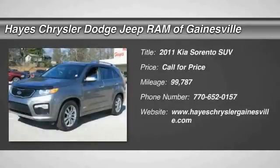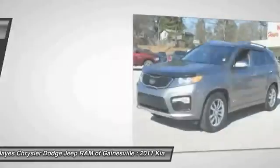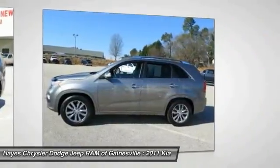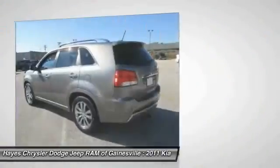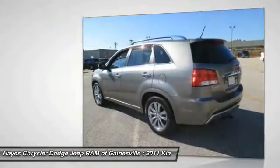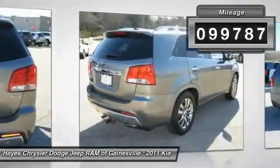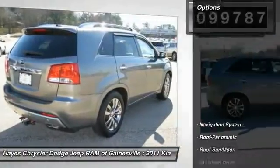2011 Sorento. The Kia Sorento is a comfortable riding, powerful, compact SUV loaded with impressive standard features. Take one look at its stylish, sleek design and you'll want to cross over to a Sorento. This vehicle has less than 100,000 miles. Here are some of this vehicle's great options.